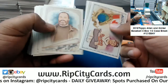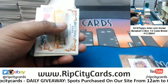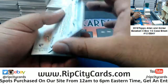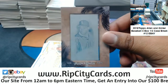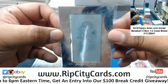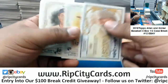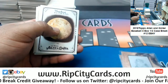There should be a rip card in this, yeah. There should be two, actually. I think there's two rip cards per case on average. Mr. Cobb Mini. It's a plate. Bauer Mini there. We got a plate Mini. And it's a one of one, of course. Very nice. Mr. Frank Thomas, the Cyan Plate one of one for the White Sox. Very nice. Cool looking hit right there. First time I see that. Benintendi, Red Sox Mini.